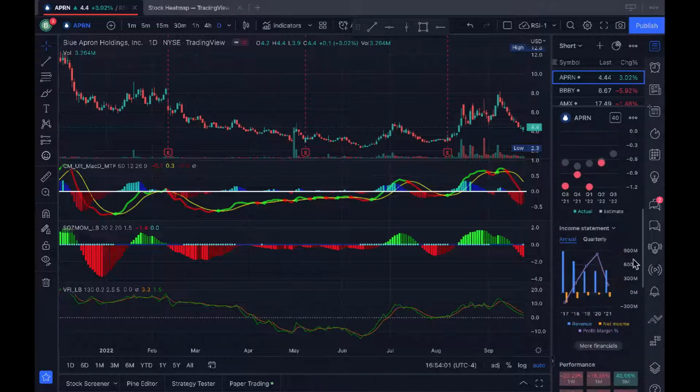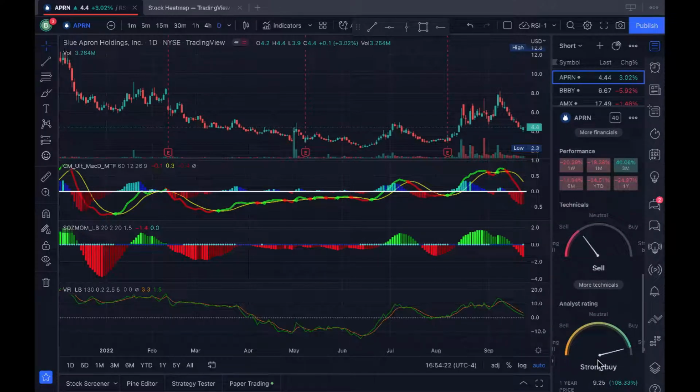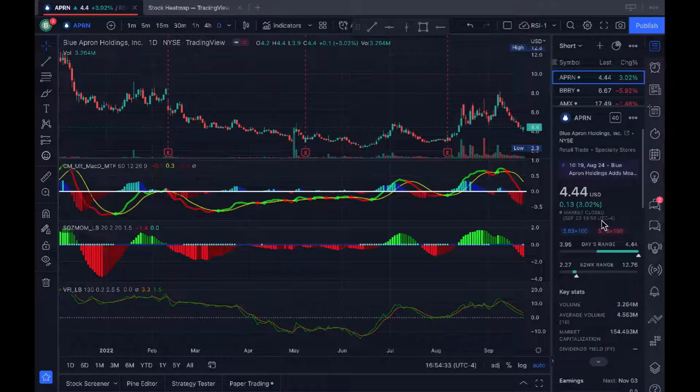From a quarterly statement perspective, look, revenue is pretty okay here, but it looks like profit margin is not improving, which is an issue at this time. From a performance perspective, look, it's 1 week down, 1 month down, and so on and so forth here. Not a great performance right now. Technicals say sell, fundamentals say buy, as you can see here. All right, that's Blue Apron, the ingredient and recipe meal kit company, as many of you know.